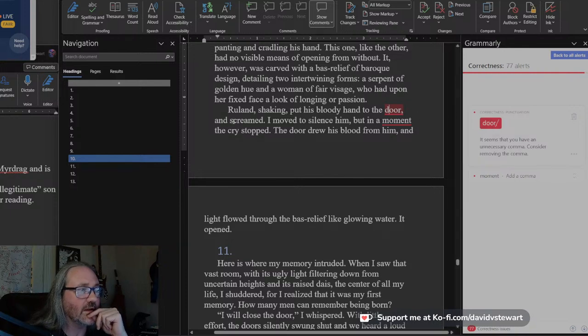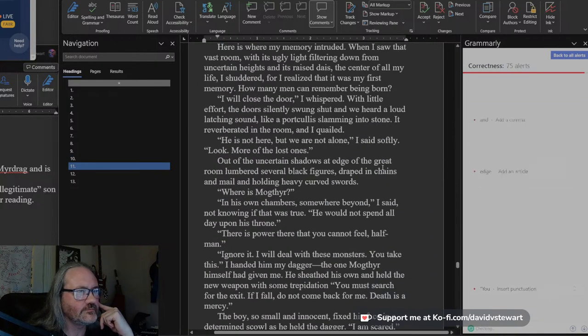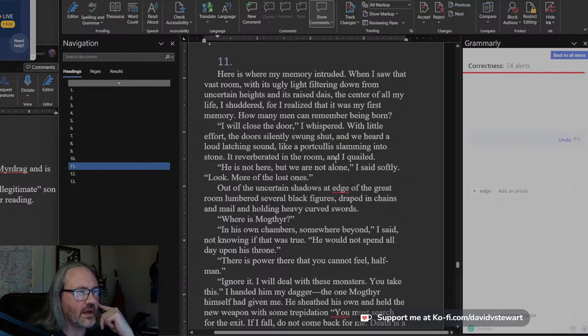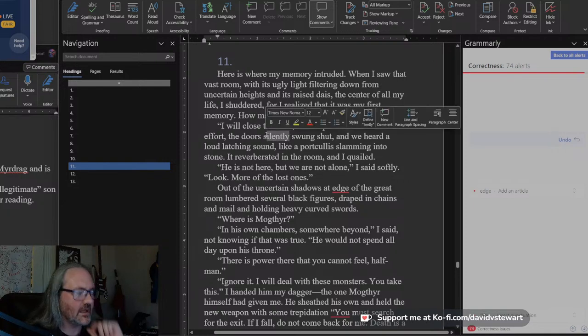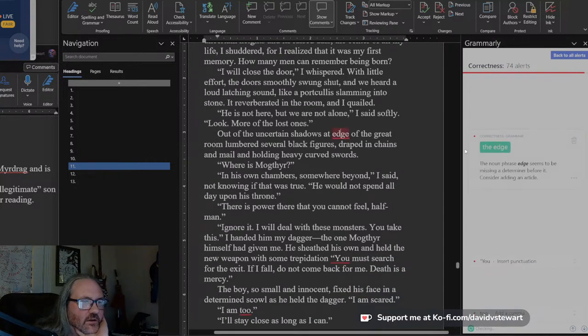Put his bloody hand to the door and screamed. That's actually, yes. I moved to silence him because it's the same subject. But in a moment, the cry stopped. The door silently swung shut and we heard a loud latching sound like a portcullis slamming into stone. Instead of silently, I'm going to say smoothly. There we go. Out of the uncertain shadows at the edge, that's correct. Let's fix that.